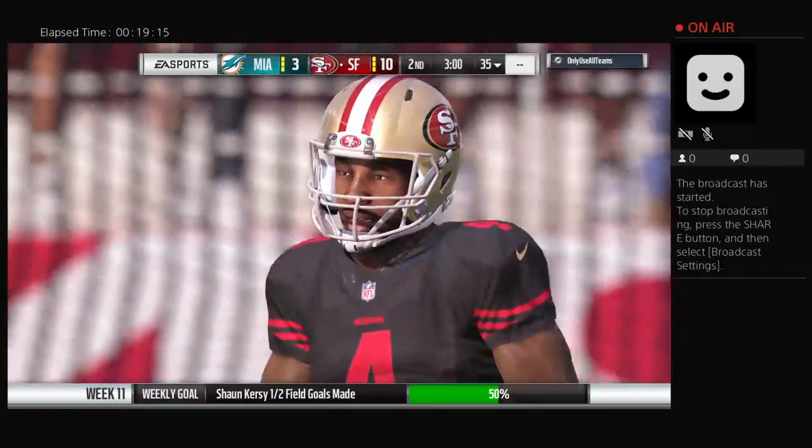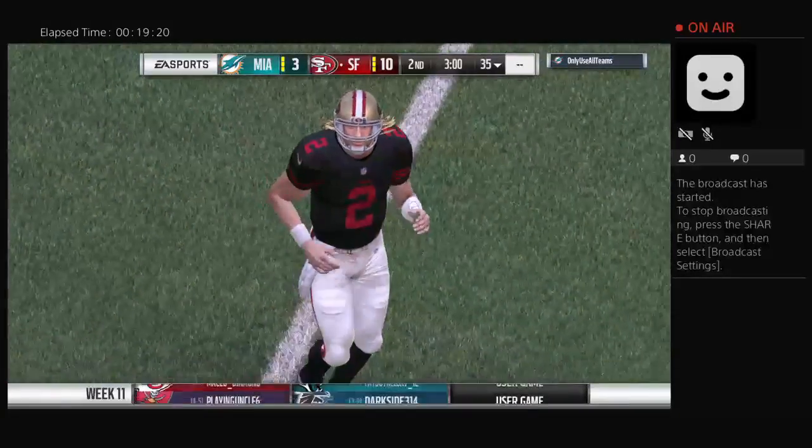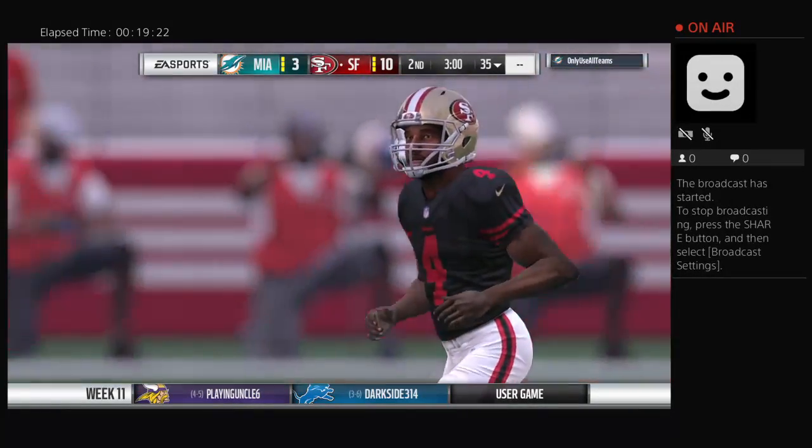Maybe an anxious moment or two when the ball was on its way, but he does find a way to curl it in. Oh, yeah. That one definitely hugged the left upright, but he got it to go.